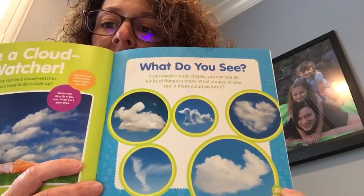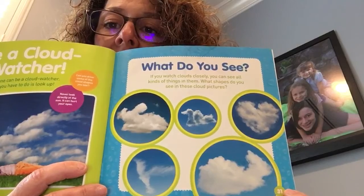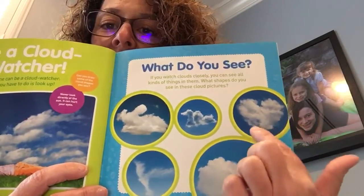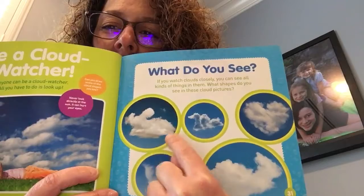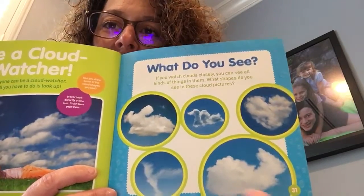I see a few things. Tell your family what you see in those clouds. I know what I see here, and here, and here, and here. I'm thinking about this one, but I know what I see here and the other ones.